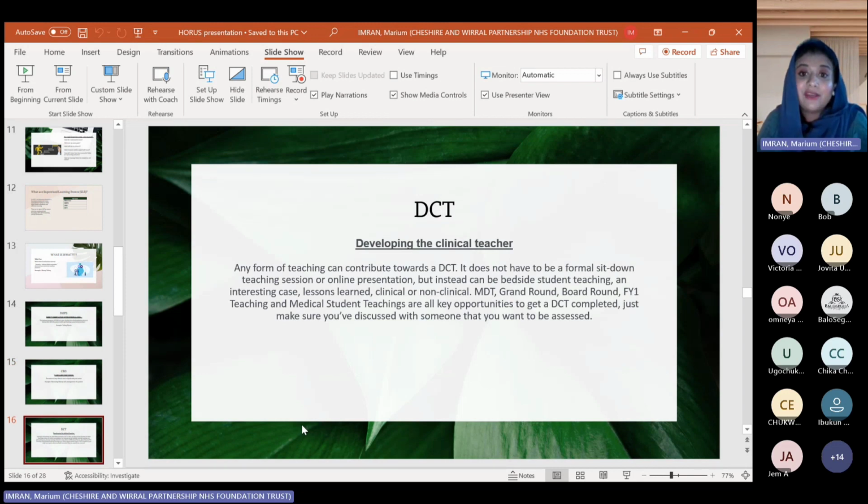DCT. To be very honest, DCT is something that I struggled with because I didn't know what DCT was for a very long time. DCT is developing the clinical teacher. So any form of teaching can contribute towards a DCT.